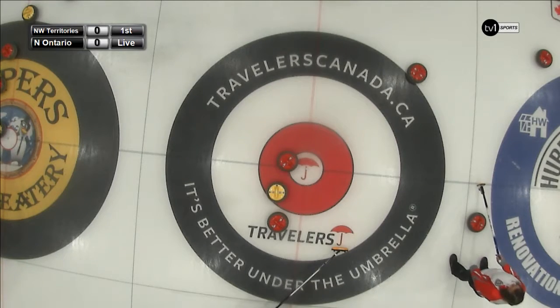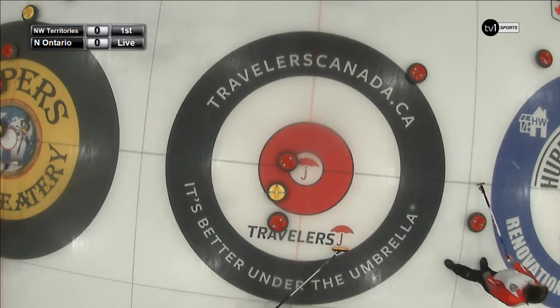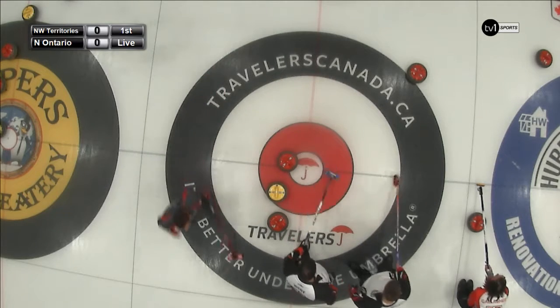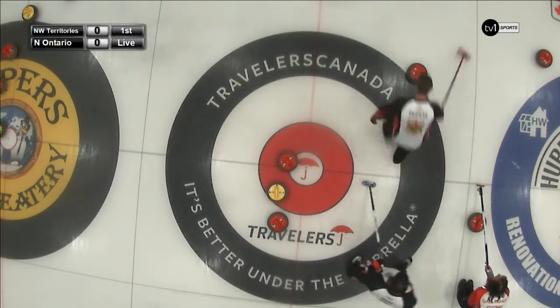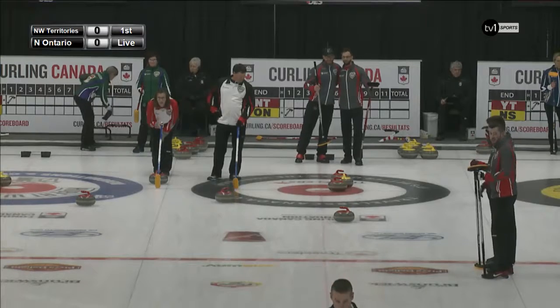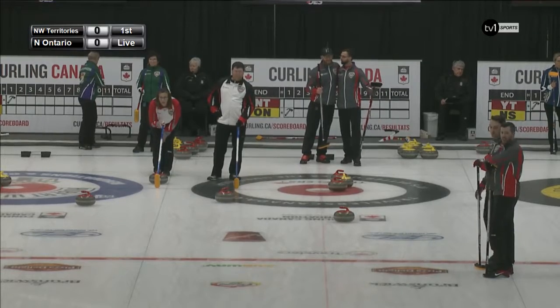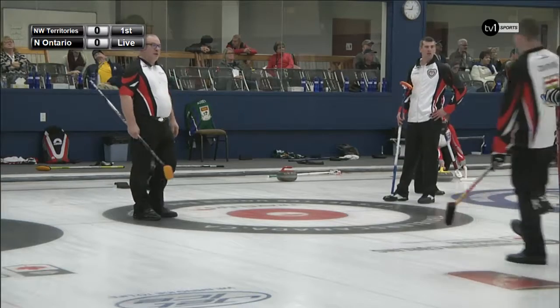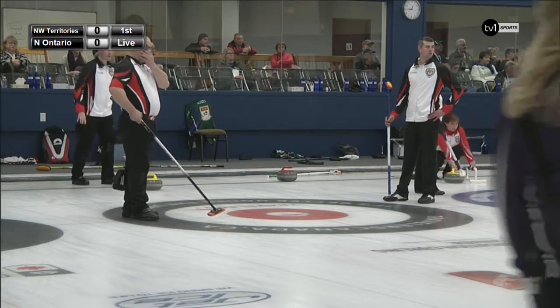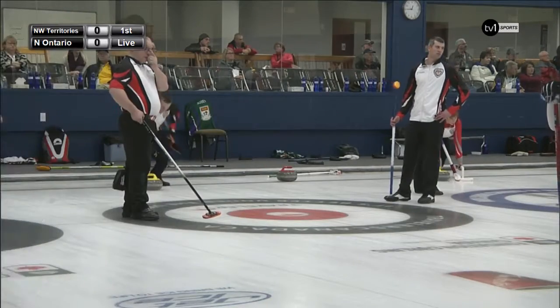Mm-hmm. All right, so guard is returned. Yeah. They've kind of got the market on that guard, right, just off the center line. Yeah, they certainly know the line and the weight for that. And forcing Ontario to take their one. However, they do have to draw to the button, so it's not a given by any means. Yeah, I might have been tempted to come in a little tighter. I don't know, Arnold. I don't think they could have hurt themselves. No, you're right.